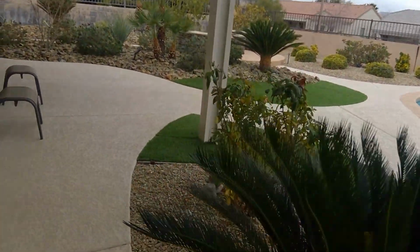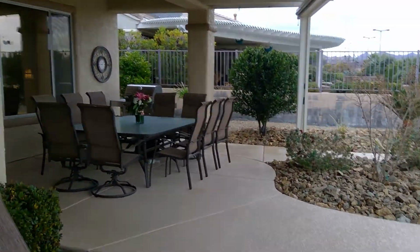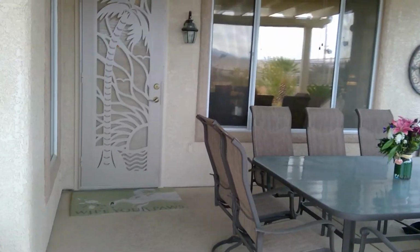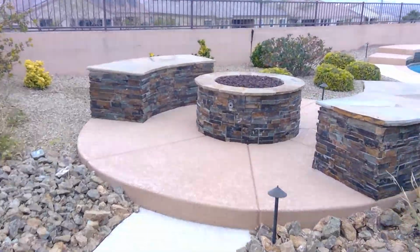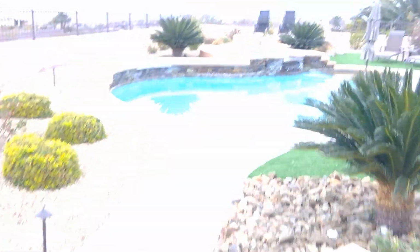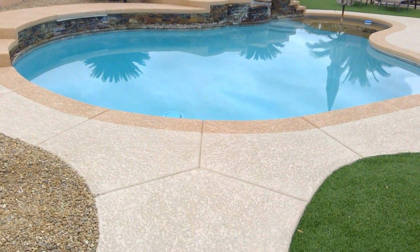Palm trees with some lights. Sitting area. The door, security gate on it. It's your side entrance. Got a fire pit here. It's gas. Oh, you got a strip view. Very nice. I'm sure it looks good at night.